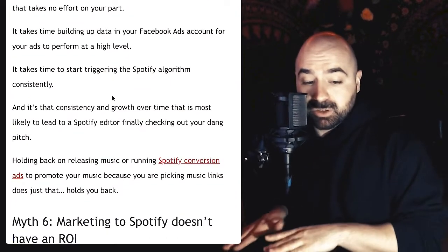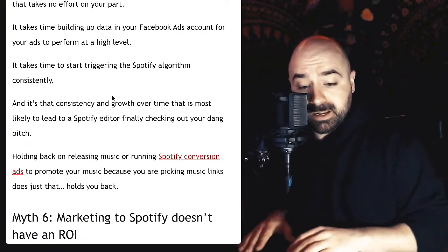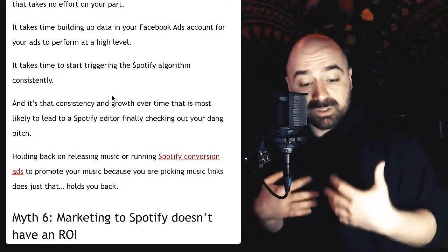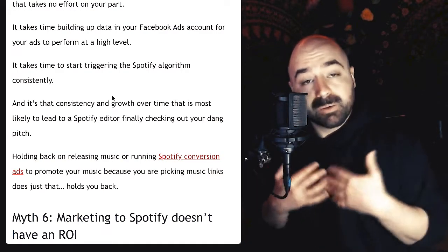It takes time to start triggering the Spotify algorithm, and it's that consistency and growth over time that is most likely to lead to a Spotify editor finally checking out your pitch.